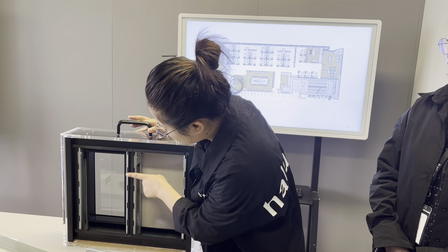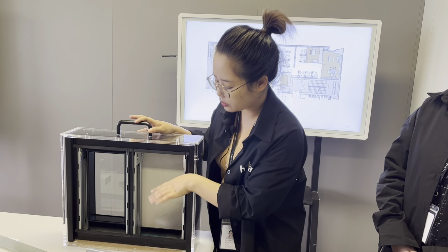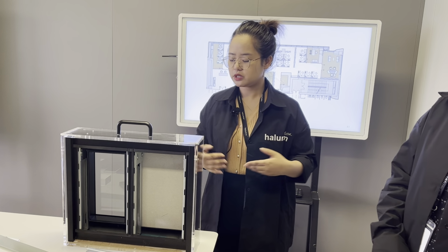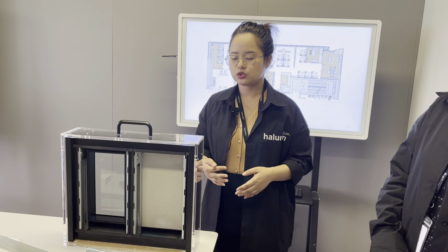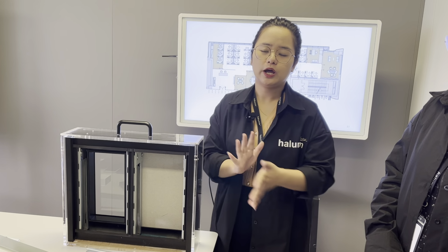And what's more, in every one of our main pillars, I mean the vertical and horizontal pillars, they have this rubber. This rubber is also used for acoustics, and to give a seamless gap between the panels.